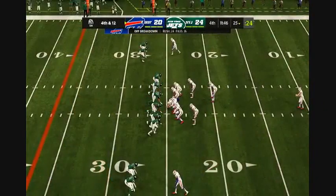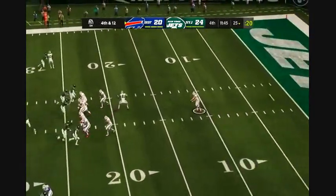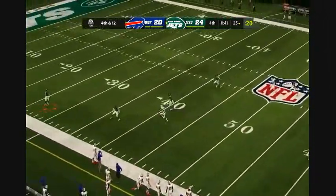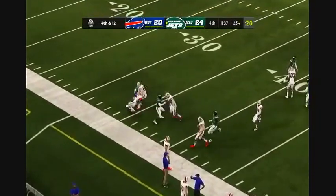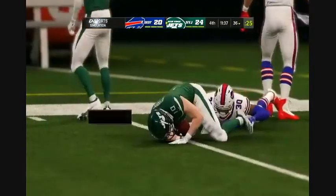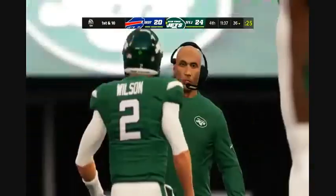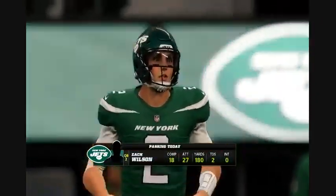Here's Matt Hawk now, as he's on to punt for Buffalo. 43 yards on the punt, 7 yard return, and out will come the offense as they take over. Here's the Jet offense now. They head out to take over.